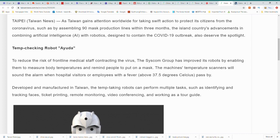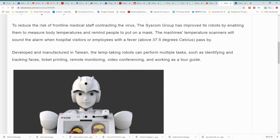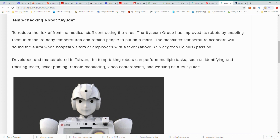Temp checking robot ideal. Wow. To reduce the risk to frontline medical staff of coronavirus, the Sakura group has improved its robots by enabling them to measure body temperatures and remind people to put on their mask. The machine's temperature scanners sound an alarm when hospital visitors or employees with a fever above 37.5 Celsius pass by.